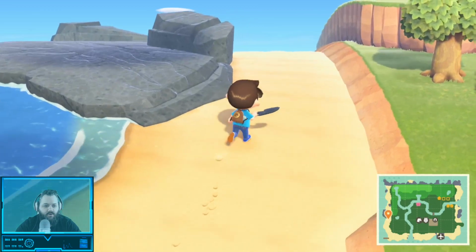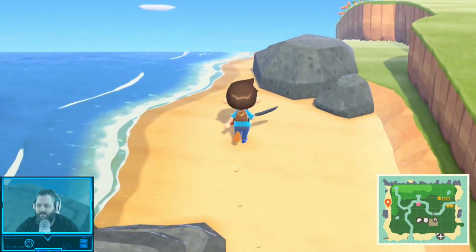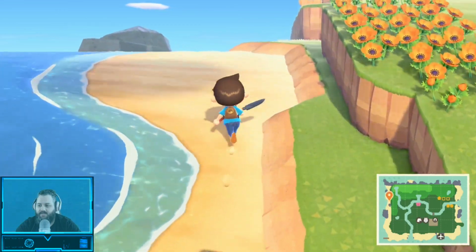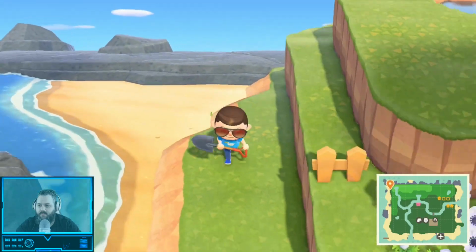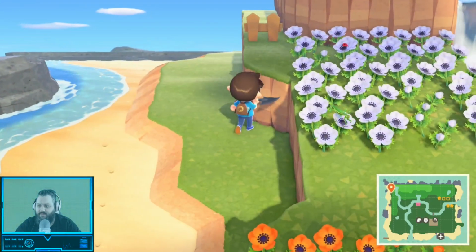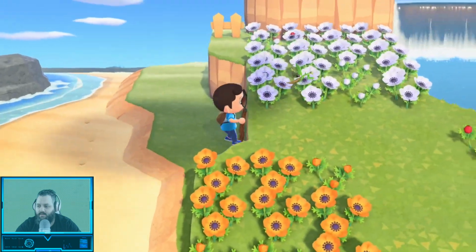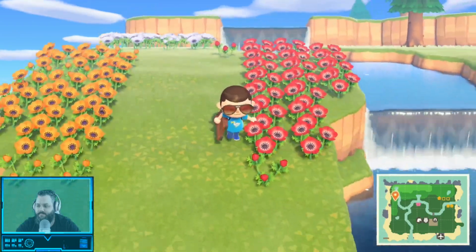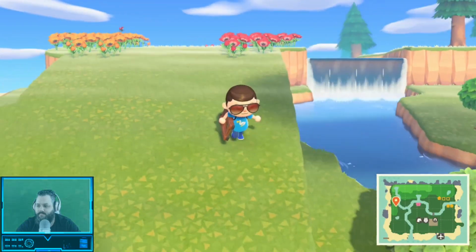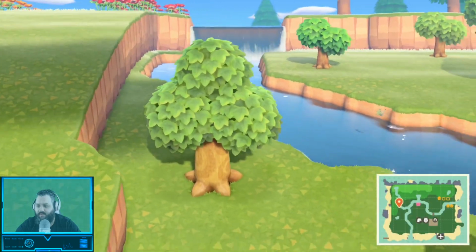Get like 63. For the money rock? Yep. You can get more than that, too, as long as you dig holes behind you, so you don't have to worry about being bounced back. See, I'll find one eventually.